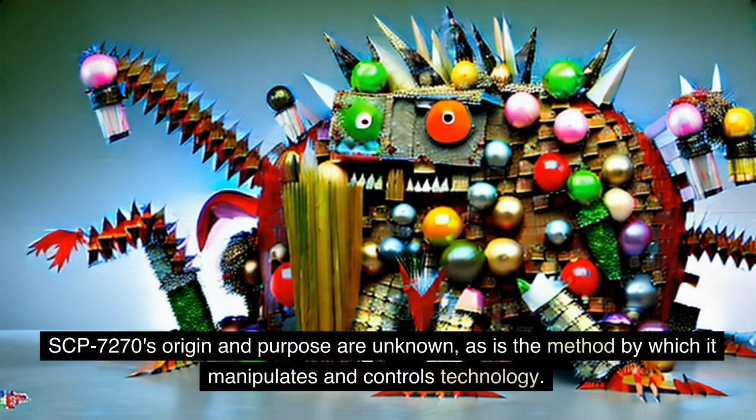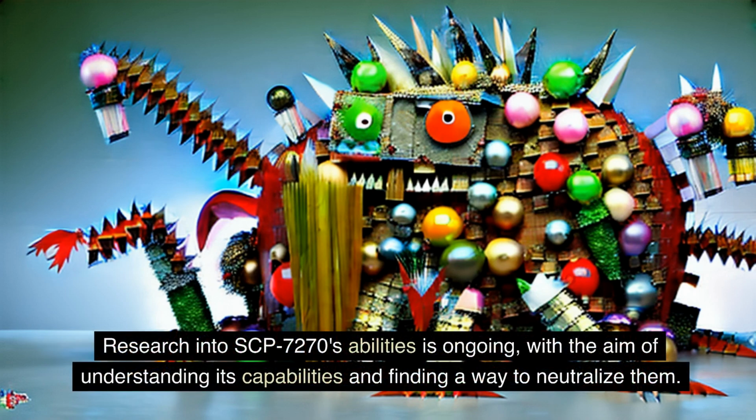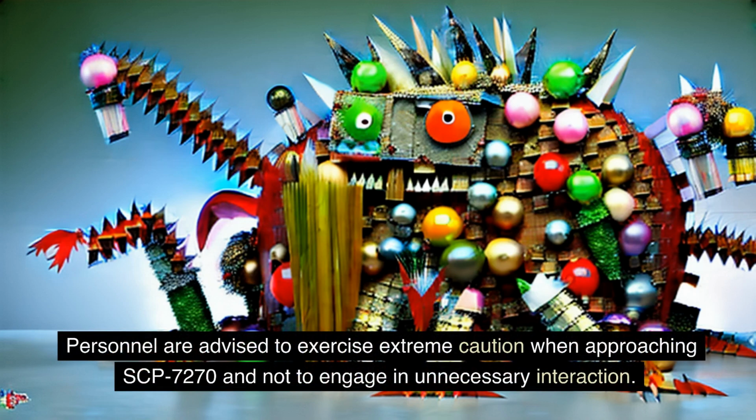SCP-7270's origin and purpose are unknown, as is the method by which it manipulates and controls technology. Research into SCP-7270's abilities is ongoing, with the aim of understanding its capabilities and finding a way to neutralize them. The creature does not show any particular interest in communication or interaction with living creatures. Personnel are advised to exercise extreme caution when approaching SCP-7270 and not to engage in unnecessary interaction.